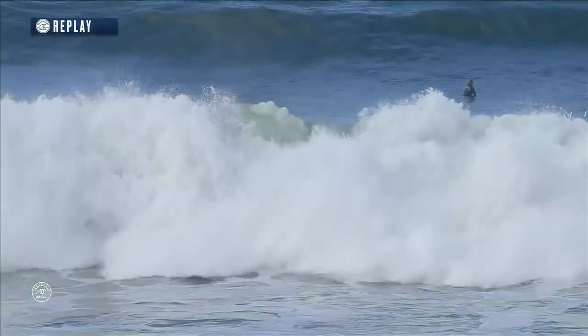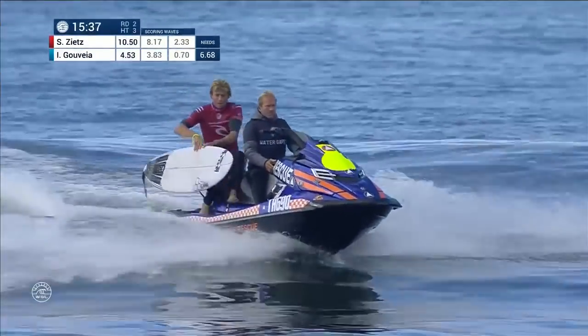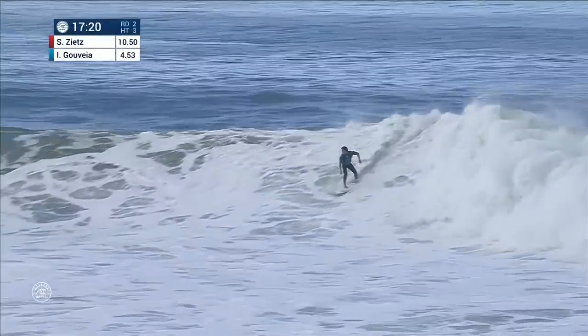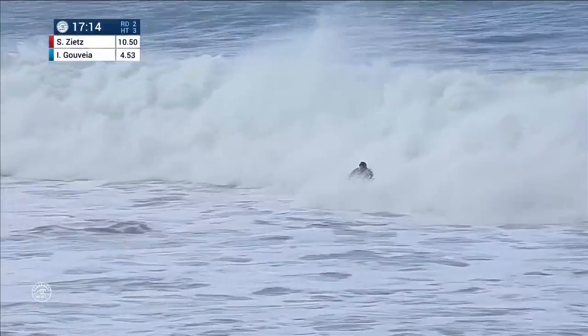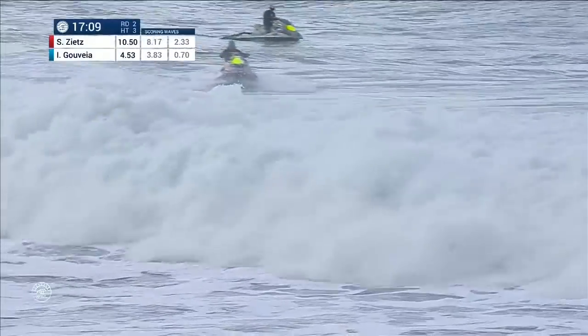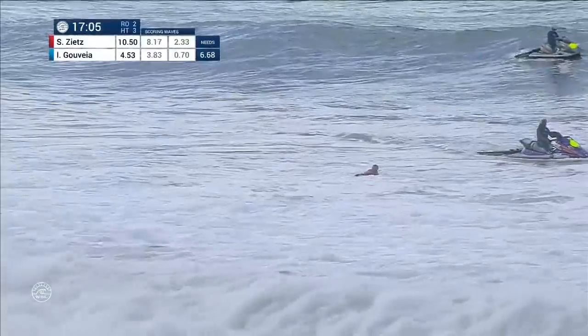So Sebastian Zietz about to back that 8.17 up with something pretty solid and is looking pretty strong at the moment. Good Bells. Gouveia still hunting for rhythm. Attacking a pretty solid section. Gouveia's goal here, stand on his feet. 17 minutes, a ton of time for the kid who's in his second year on tour.